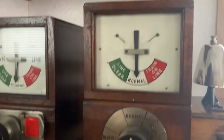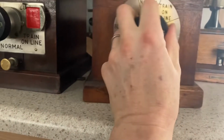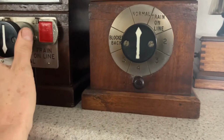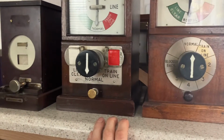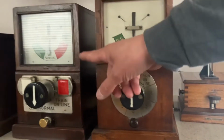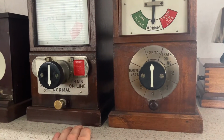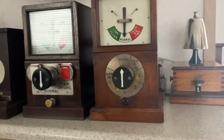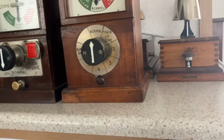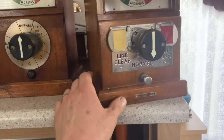Right. Permissive. Right. Height-wise, it is a different case altogether, isn't it? Go on then. It's a single deck, absolute block. Did they do double height ones, or were they always separates? Ah, so they did. Right. Yeah, what's the double one? It's the one with double one. Right. See?